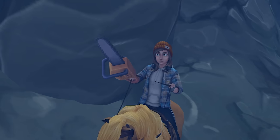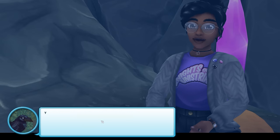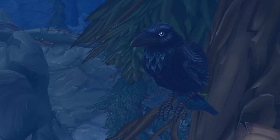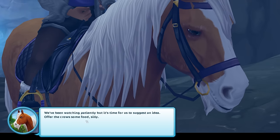Where did she get that chainsaw? Alex, put that back in your saddlebag. Alex, no. You kids are not getting any closer to winning us over. Yeah, Alex should leave. She's making this worse. Maybe we should just throw something at the mask to knock them down. Offer the crows some food.